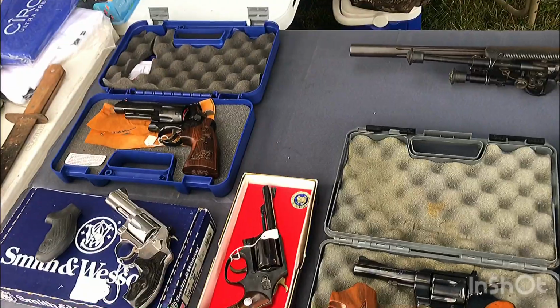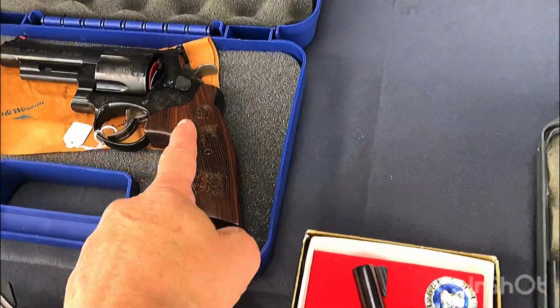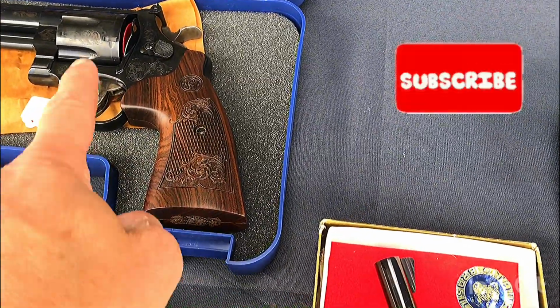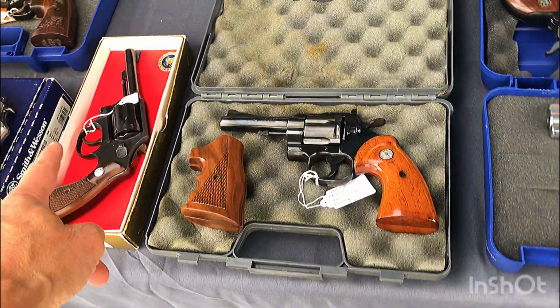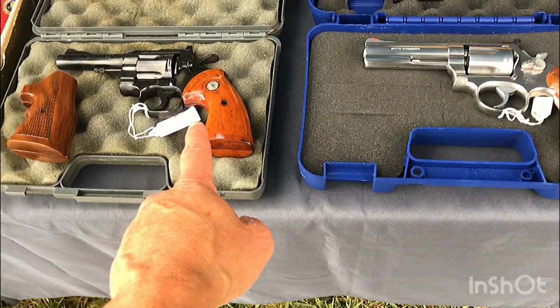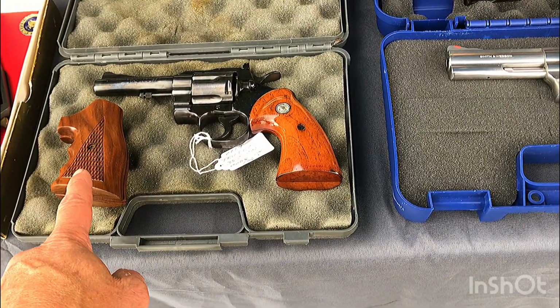Got some really nice Smith & Wessons here. This one, just the turning on it, and look at the handle here, just a gorgeous piece. Another nice little Smith, got a little Taurus there. Nice little Colt right there, that's sharp. Blue and orange is perfect. Got two grips.